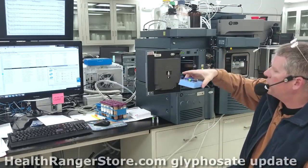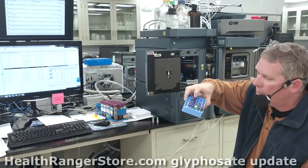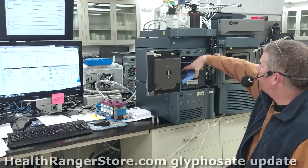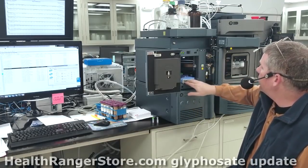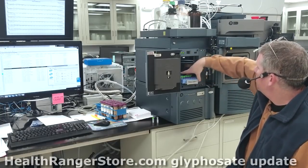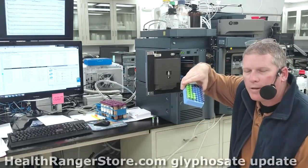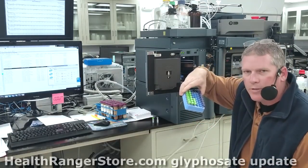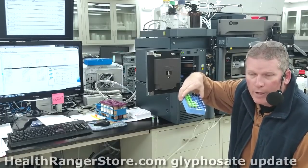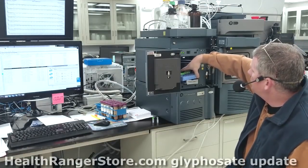These are the actual samples that we're running right now. Each one of these is labeled. These right here are standards and blanks, but in the other plate, it's our store products, the ones with the green lids. Here, I'll show you. See that right there, all those greens? Those are extractions from our products that we're testing for you. So you know it's clean. So we know it's clean. Everything that's green right there, that's one of our products.